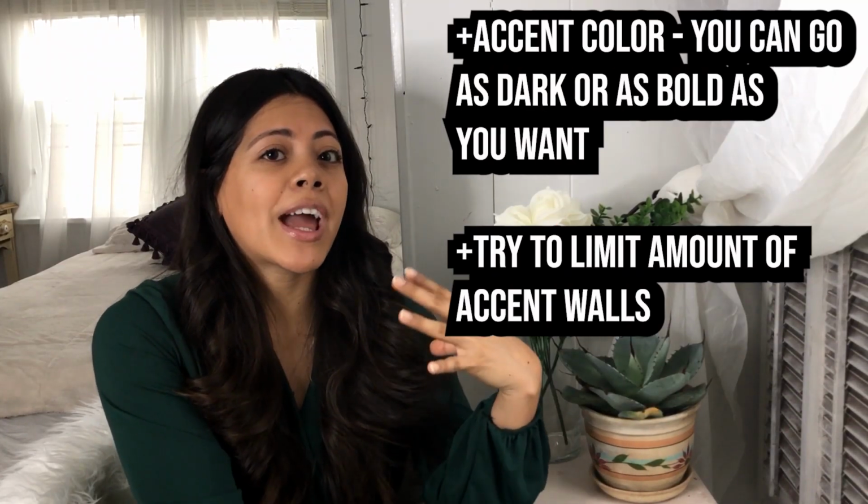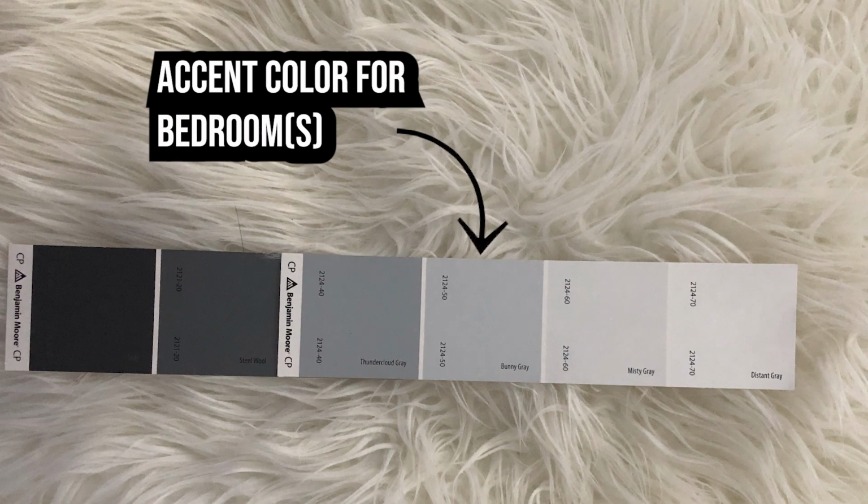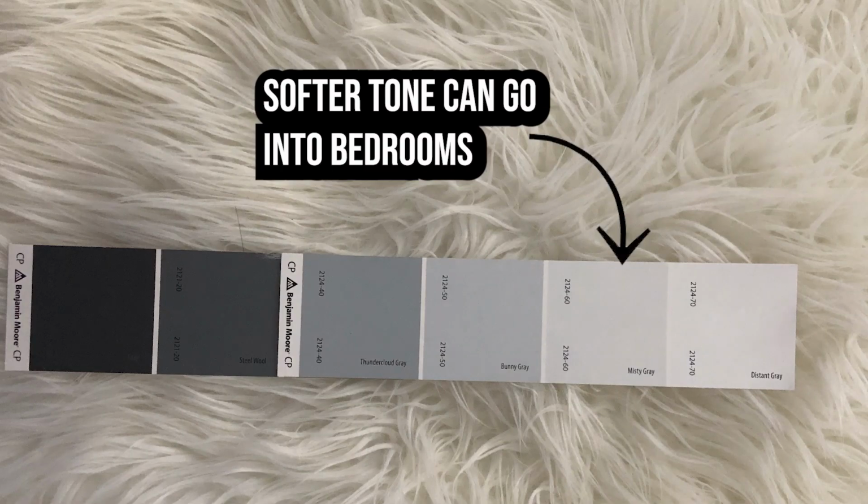So whatever accent color I choose in the living room, I can carry that onto the dining room. That way it creates this nice cohesive color palette. And then the second accent color you can carry upstairs, use it on the bedrooms or in a big accent hallway that you might have. But yeah, I wouldn't choose so many because otherwise it gets messy and then it just gets really busy. So I would just keep it simple.